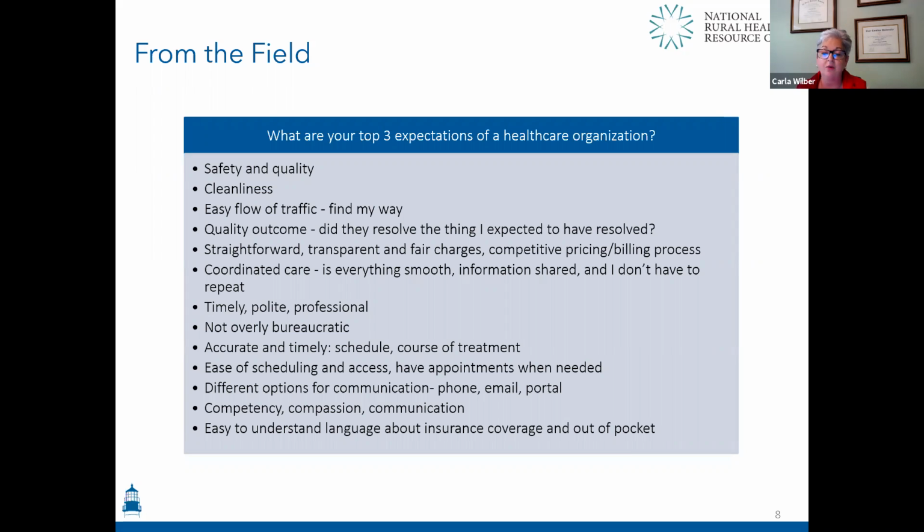And then communication, always the communication situation. Make sure our patients are all set up on the portal if at all possible, because more and more people are using the portal, even older patients, such as my mother. She has the portal, and I'm able to help and get information for her or make appointments and so forth. And then easy to understand language about insurance coverage. We might not think about that a lot, but for our patients and family members, that's really important. They want to understand what their out of pocket is, and it's a very complicated situation for them. They look at this paperwork and don't even understand what it means. So we need to keep that in mind.